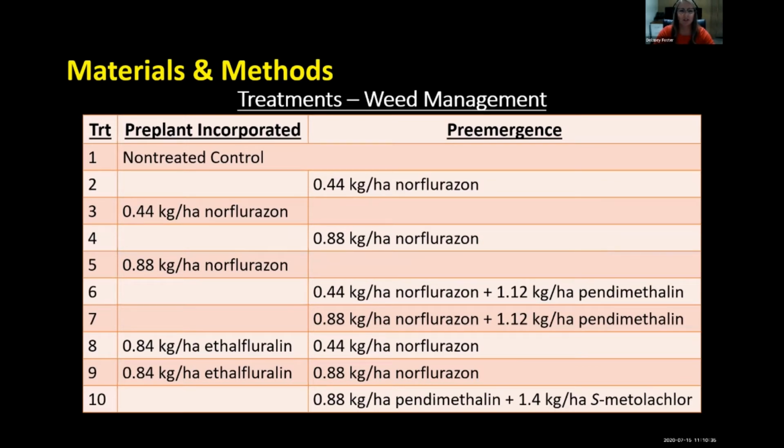Treatments for the weed management trial included a non-treated control. This included a labeled rate of 0.44 kilograms per hectare of Norflurazon applied PPI or pre-emergence. The 2x rate of Norflurazon applied either PPI or pre-emergence, and then both of those rates of Norflurazon applied pre-emergence as part of a system with either pendimethalin or ethalfluralin.